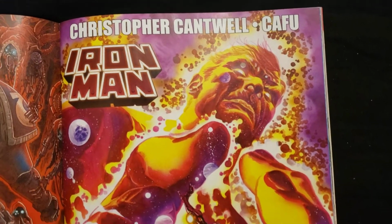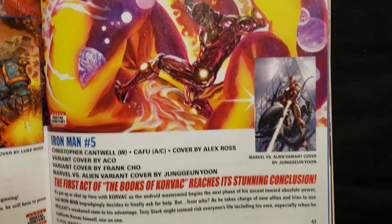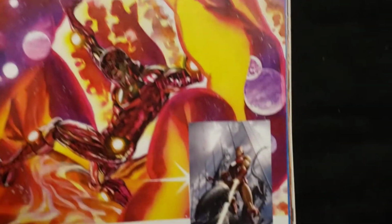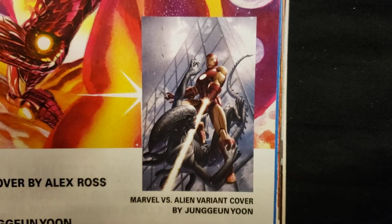This is cool. I got this cover right now. I got this the other day. Iron Man number 5. I like the Alex Ross cover. That's very cool. And then we got the alien variant down here. That's cool too. I saw that on the shelf. I didn't get that one though.